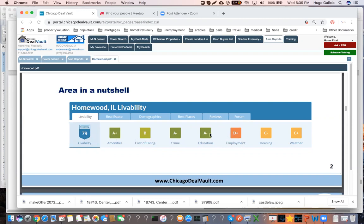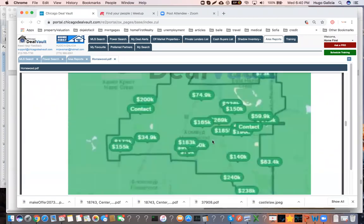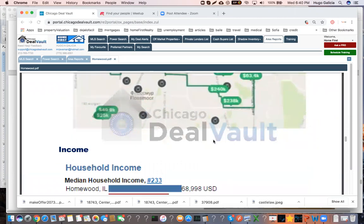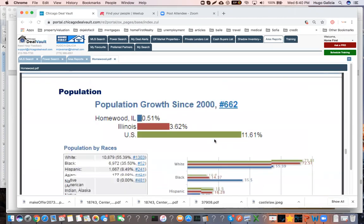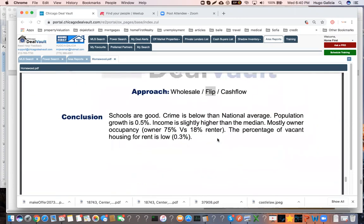So the next thing that you need to know, friends, is if you're going to do a flip, how much should I pay for a single family home? Okay, that's number one. Number two, how long is the property going to stay on the market if I'm going to do a flip? Now, if you do a rental, what are the ongoing rents? This is a 3-bedroom property, so how much am I going to be collecting for rent? This is the summary in detail for the crime, household income, population growth. So everything is really good. I'm going to take you down to the summary.